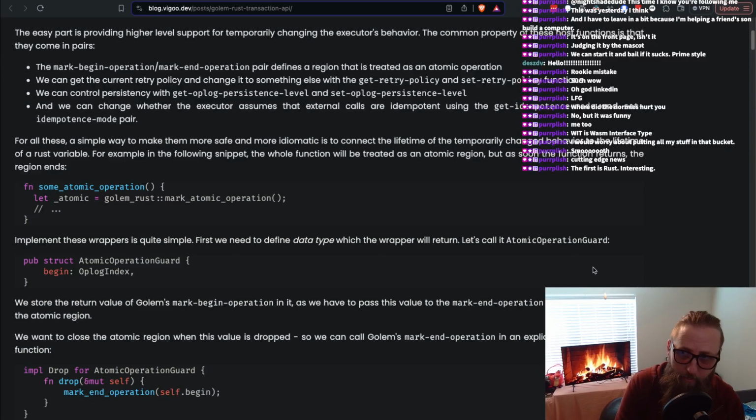This is basically like prose documentation. It's killing me. We can control persistency with get oplog persistence level and set oplog persistence level. And we can change whether the executor assumes that external calls are idempotent using the get idempotence mode and set idempotence mode pair. For all these, a simple way to make them more safe and more idiomatic is to connect the lifetime of the temporarily changed behavior to the lifetime of a Rust variable.